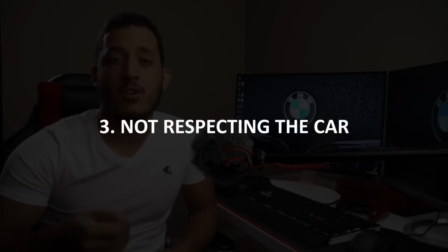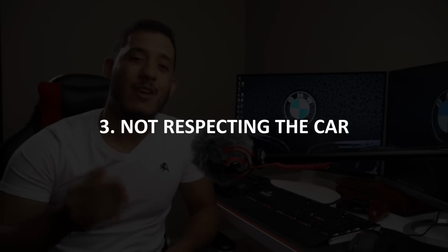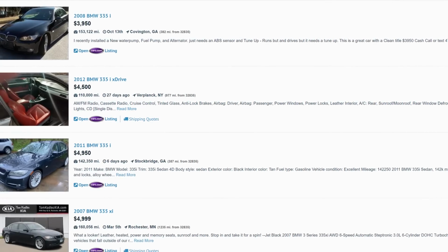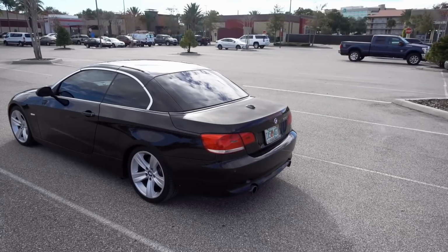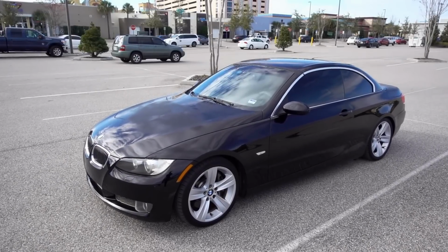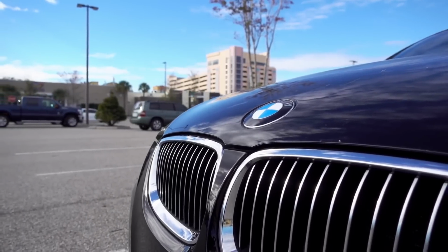The third thing you shouldn't do when you purchase a 335i, and this one is very important, is not respecting the car. You see, this is a very powerful car, and over the years it's depreciated a lot, meaning it's widely available to younger buyers at a very cheap price. When I first purchased my E93 about 5 years ago, I paid $25,000 out the door. That was with 30,000 miles. And now you can get these cars for like $5,000 pretty much.